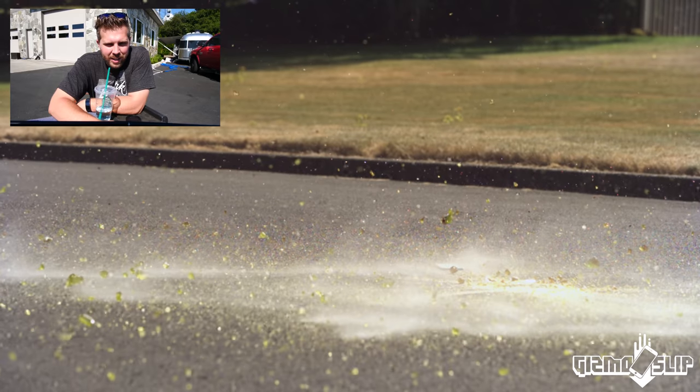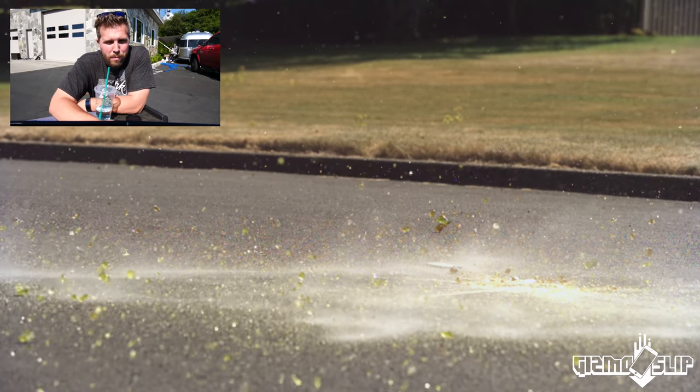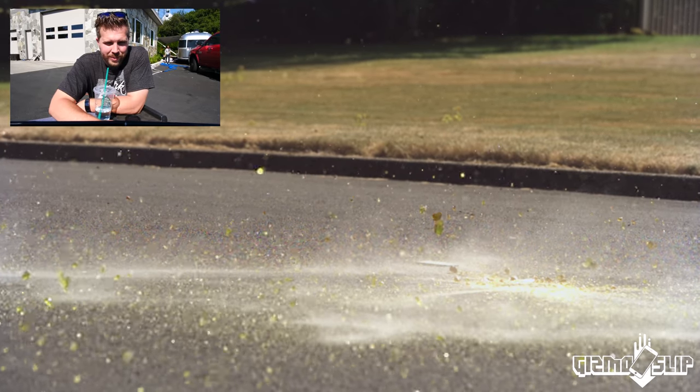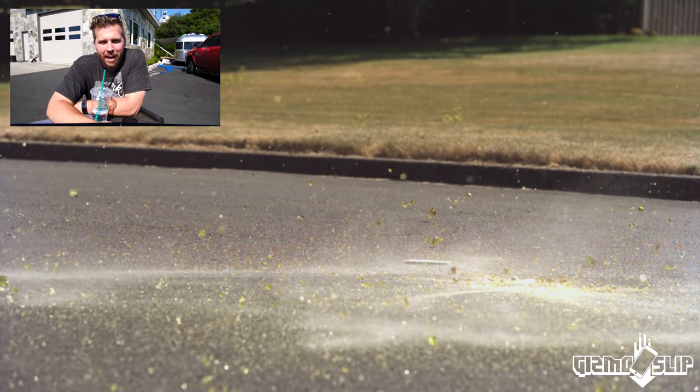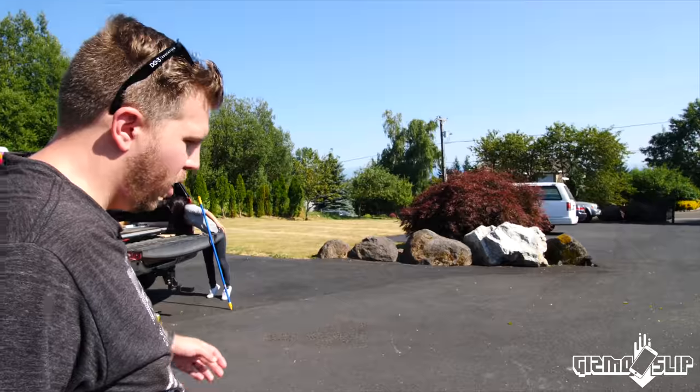Wow. That is actually a really beautiful impact though. That backlit sunlight looks so awesome. All right, let's go check it out and see if that phone survives.